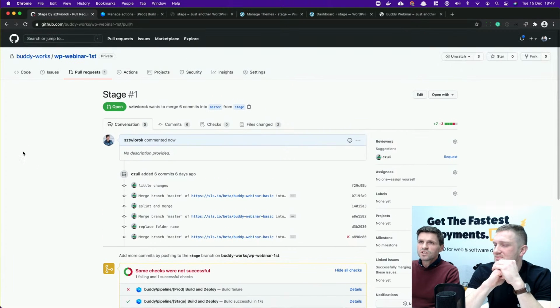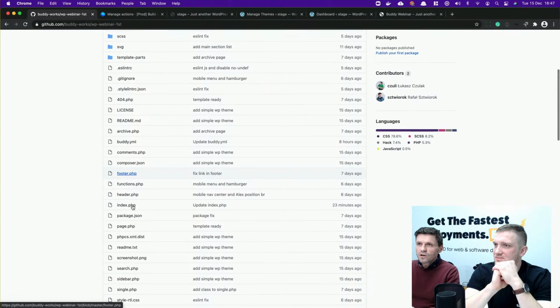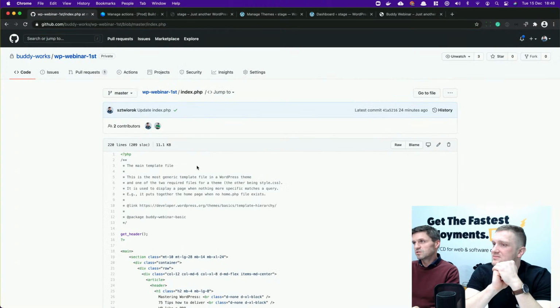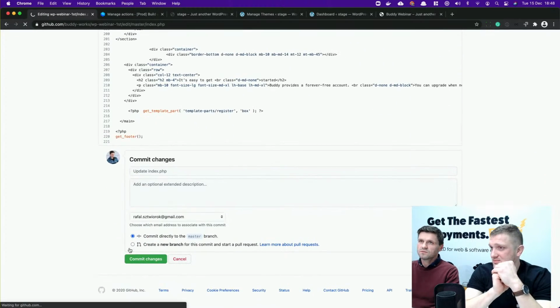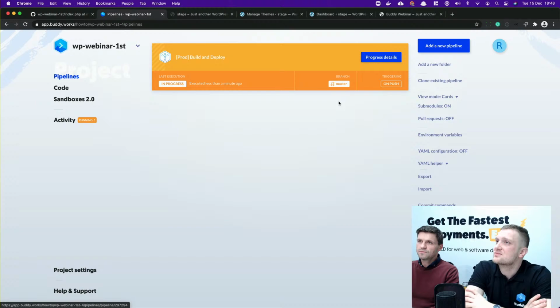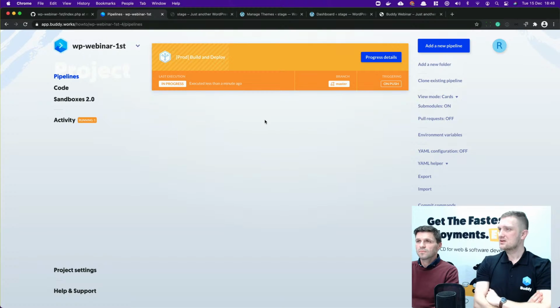So I will change something in the master branch instead. Just go into the index PHP file. Where is it? Here it is. So I will change our index PHP file once again to show how it works. 100 tips. So let's commit it. Okay, we can see this is running. Let's see what happens.